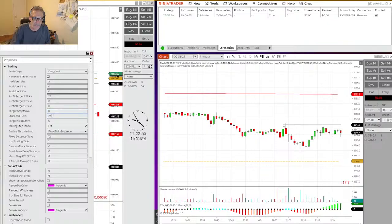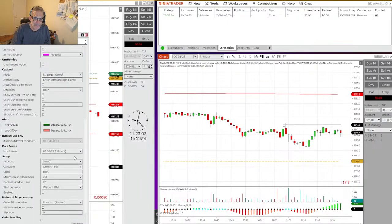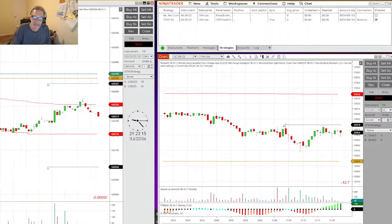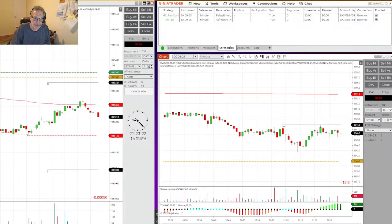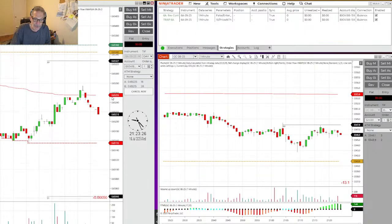And we'll use a 25 tick stop. And this is just a simple reversal continuation in the same account that the trap trade is on. So 6A, label it reverse continue. Maybe the trap trade doesn't fill and then a trend starts to kick in. That happens plenty of times. You get a trap that doesn't fill and then all of a sudden you're looking at a trend from the news.